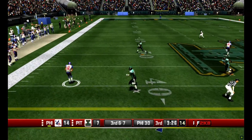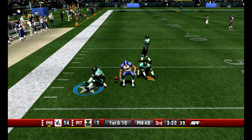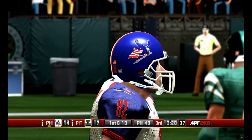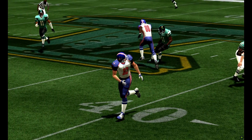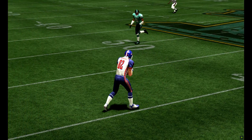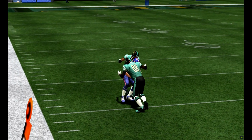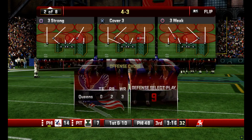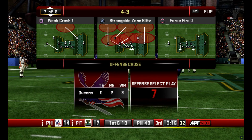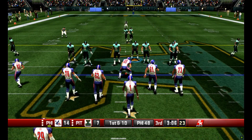Moon zips it to the left sideline and 31. Hunted down at the 48. Reg Hickenbotham is all by himself, and he'll take advantage of it. Easy catch. This has been quite a clinic on how to execute a short passing attack. Great job by the quarterback of hitting his receivers in stride so they can continue to advance the ball with their legs after the catch. I'm on today. Just keep getting to the right spot.